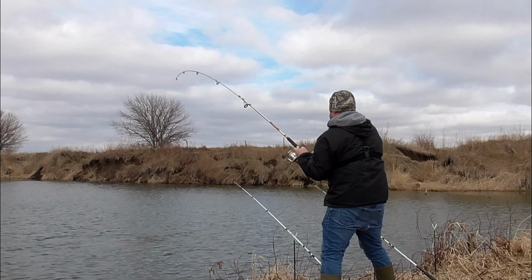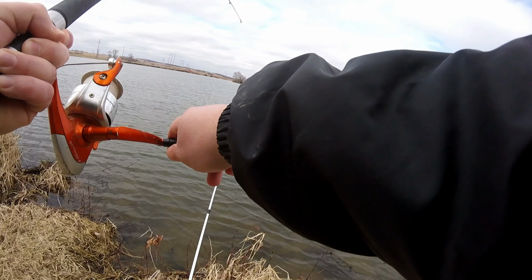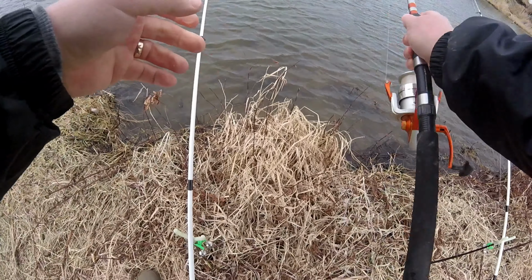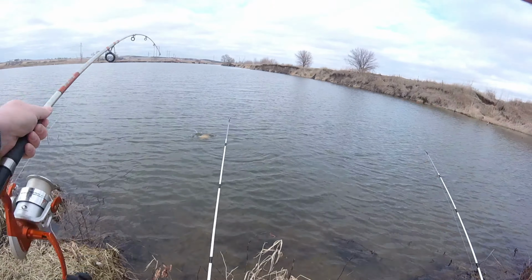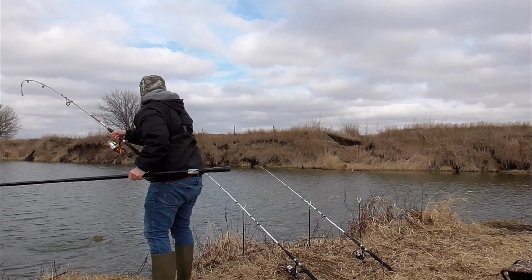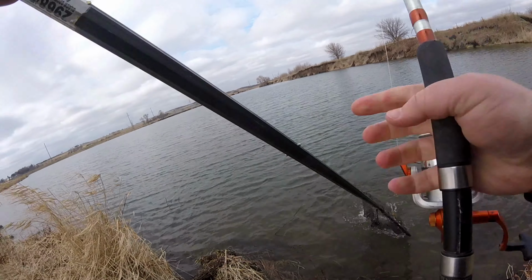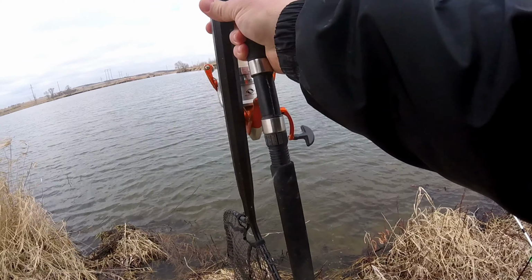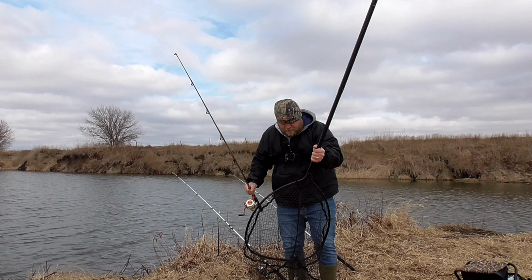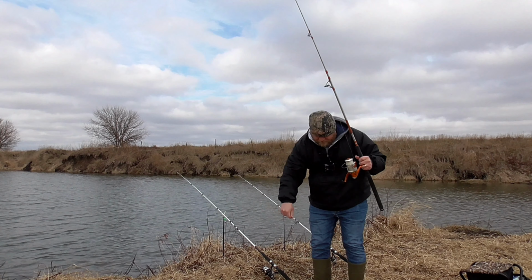Caught a glimpse of him yet. Feels like a heavy fish. Eh, he's not too bad. Let's see if I can get him under this line. Well, he felt pretty heavy to start, but he's probably a 6 or 7 pounder, I suppose. 7 or 8, maybe? I don't know.